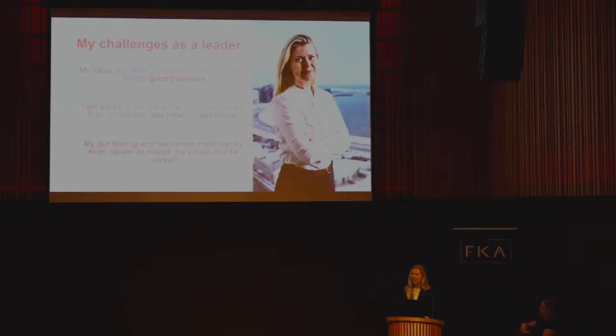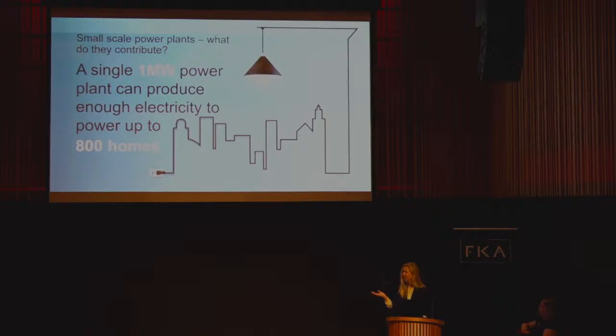So, going from a big company to a small startup with tiny projects, looking into, okay, what is their value? So we have a 0.3 megawatt project and a 0.6 megawatt project, and then developing a 2 megawatt project. But a single megawatt can actually produce enough electricity to power 800 homes. And at the locations of our power plants, we don't even have 800 homes to supply. So it's so great to be able to create meaningful value for smaller communities with these projects.